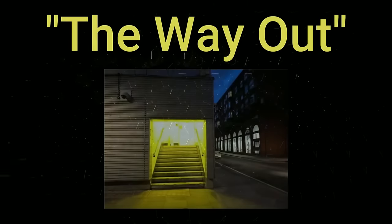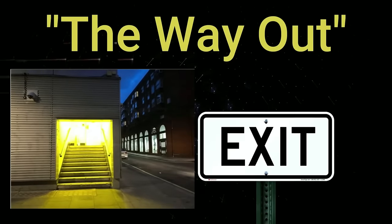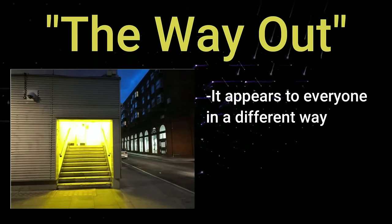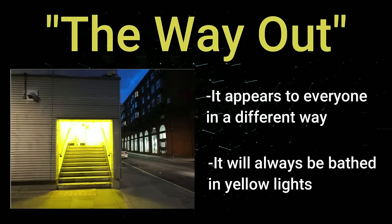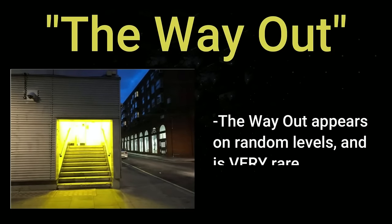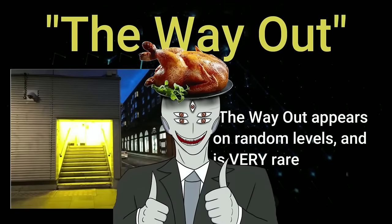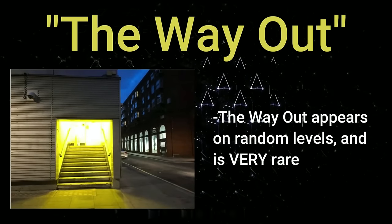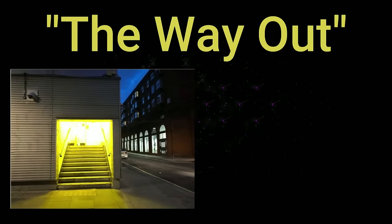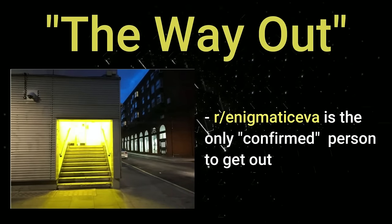So in the fandom universe, the way out is widely accepted as the backrooms' exit. The physical way out will appear to each person differently, but no matter what form it takes, it will always be surrounded with this intense yellow light. Nice. The way out typically appears randomly on any level of the backrooms and is extremely rare, obviously, pretty much to the point where it's almost impossible to appear. So far, only one confirmed person has even escaped through this exit. Reddit user Enigmatic Eva. That's according to the fandom, not me.